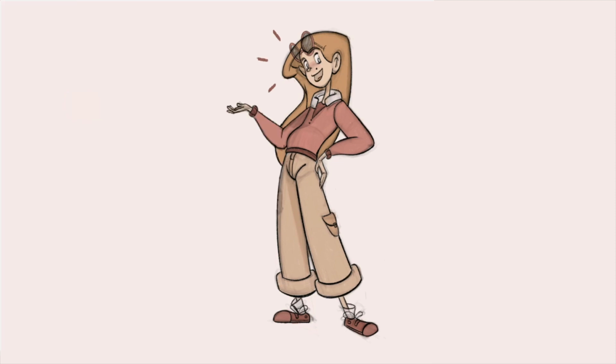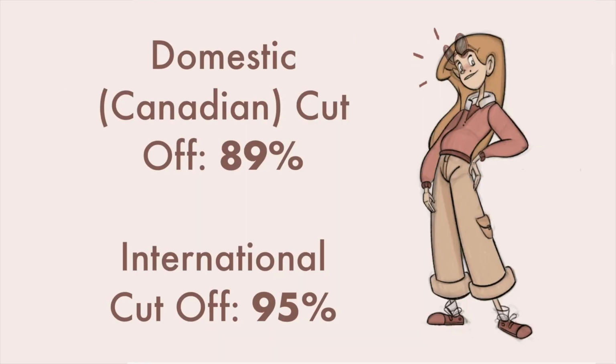Then I did a load of practicing as well as a year of art fundamentals at Sheridan and tutoring, which I will get into later in the video. And then I was accepted this year with a 94%. So I'm super thrilled, really proud of my improvement and how much my work has grown and changed throughout the year. This year, the cutoff for domestic students was 89% and the international cutoff was 95%, which is absolutely crazy.